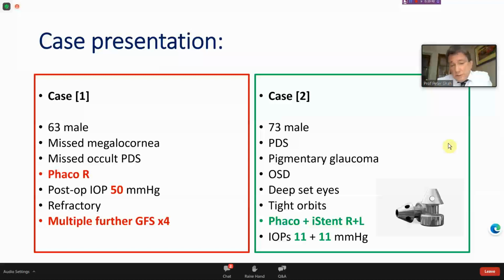So I'd like to give you a couple of very real cases. Case number one was performed by a colleague of mine in the Midlands who is a superb surgeon. They operated on a 63-year-old male, and the team missed megalocornea. The horizontal corneal diameter was 13.0 millimeters. Because they missed megalocornea, they missed the occult pigment dispersion syndrome. Why would you go near someone unless you were thinking about it? So doing a phaco on someone with missed pigment dispersion syndrome, the pressure was 50 post-op, and like many of these cases, did not come down, was extremely refractory and required a further 4 glaucoma filtration procedures, after which there was significant visual loss.